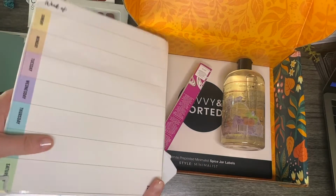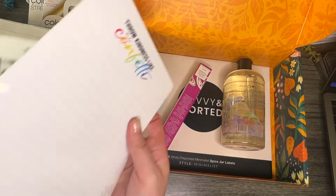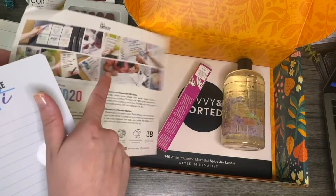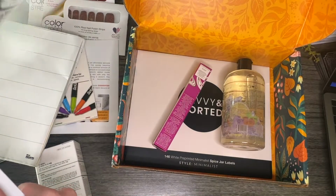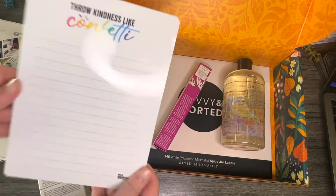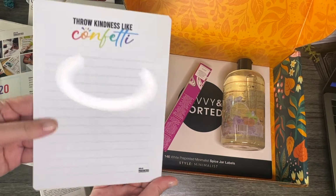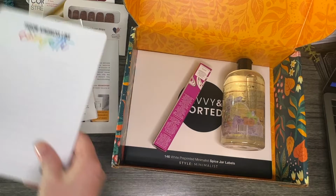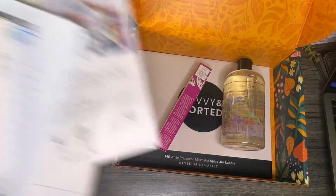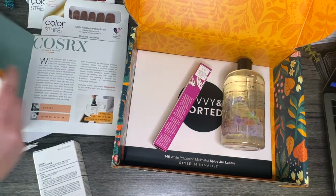I love this. I can plan my week, which I'm trying to get more organized and doing that. Here's some examples of these. What a cool brand. And then it doesn't use paper. And then this is throw kindness like confetti, little notepad. I love this. This is such a good idea and so eco-friendly. I'm so excited. I love stuff like this. Let's find it in here.